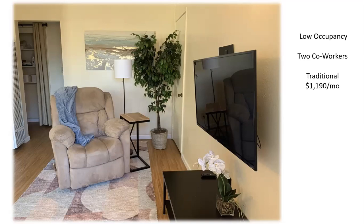This unit traditionally would be about $1,190 for this 2-bed, 1-bath without a washer and dryer. You know, it's called a service apartment if it doesn't have a washer and dryer. It's called corporate housing if it does, if it's standalone. So as a service apartment, I'm renting it for $2,197. You know, that's over $1,000 difference right there, just by furnishing it simply, strategically.